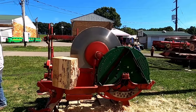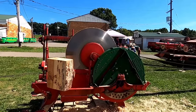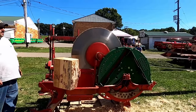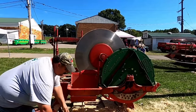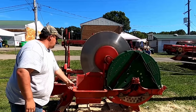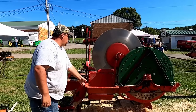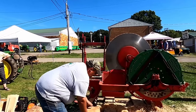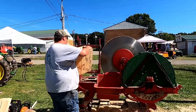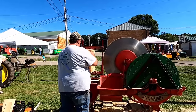Speaking of shingles, the shingle mill will be up and running at 3 o'clock, which is right about now, right below the announcer booth here. If you're here with your wife, girlfriend, grandma, take them over to the craft area and pick yourself up some nice craft. Happy life, happy life. Have a great day. Enjoy the tractor pull.